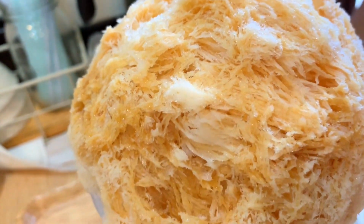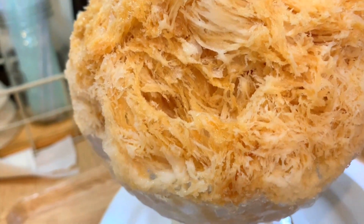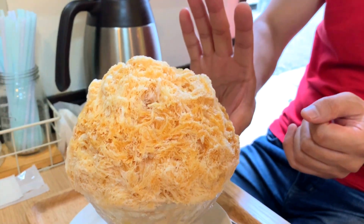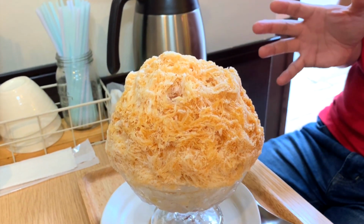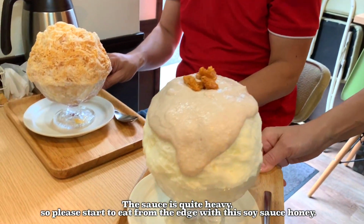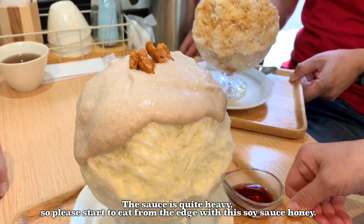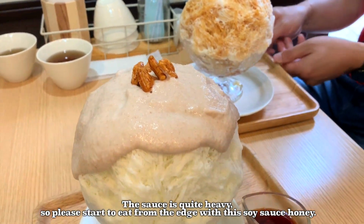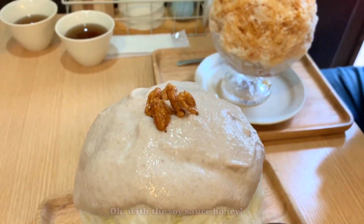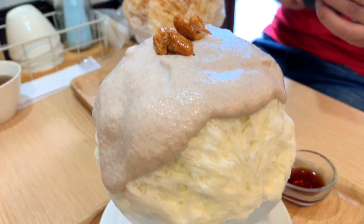You know what? This reminds me of a teddy bear. It does, doesn't it? This is my caramel panna cotta shaped ice. It's so beautiful. The shape is like a ball, about 15 centimeters in diameter. This looks so exciting. I've never seen a kakigori like this.